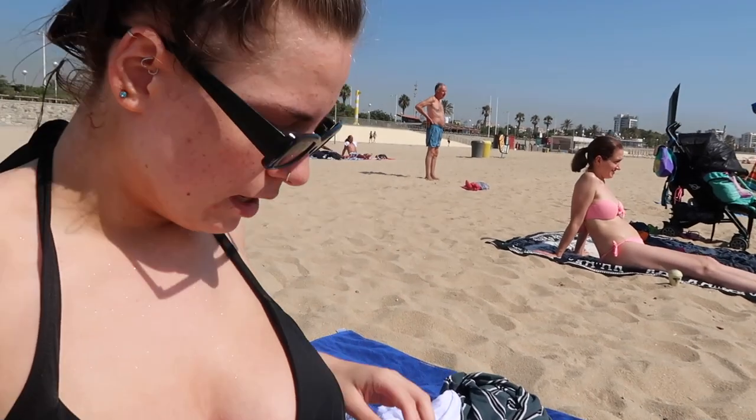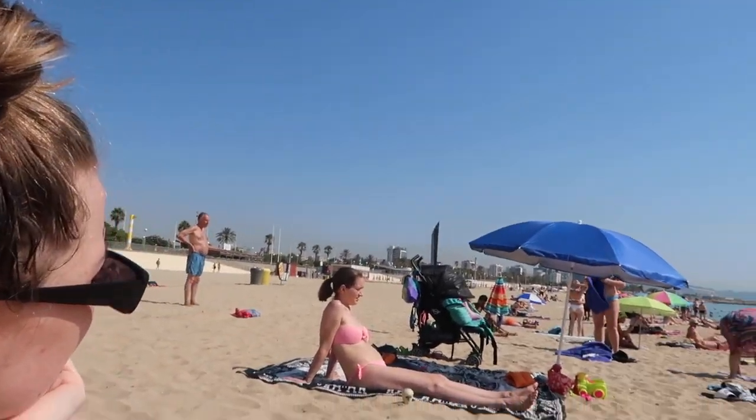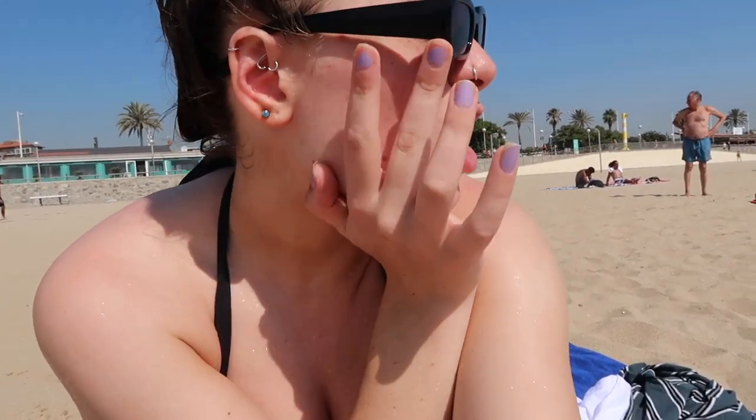Jed's still in the sea. I got out because I was getting a little bit cold in there. I need to put some sun cream on. But yeah, it's so nice here. I literally don't want to leave. I just wish I had another day to come to the beach. This beach is lovely here. If you're coming to Barcelona, I really recommend this beach over that one. We wish we came here the other day instead of Barceloneta, but oh well.